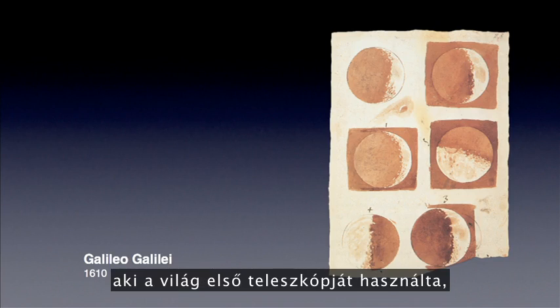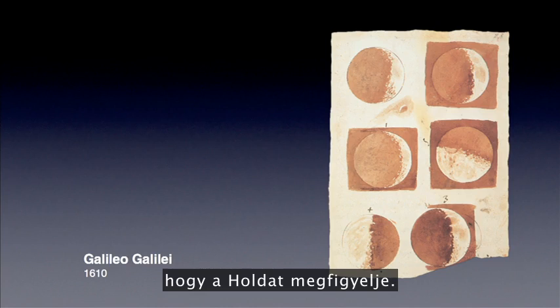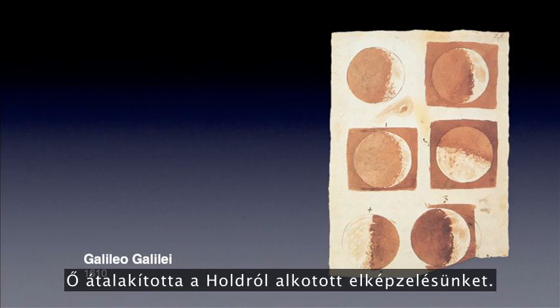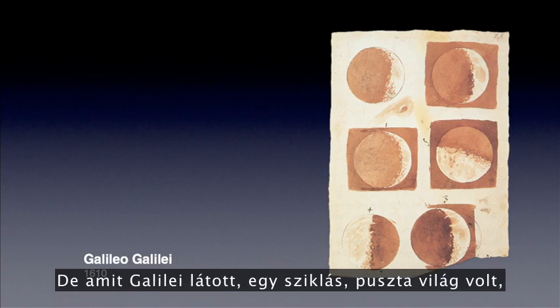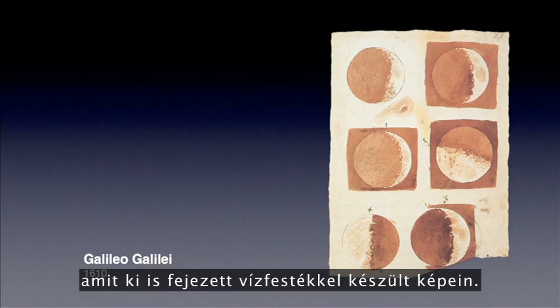I start with Galileo, who used the world's first telescope to look at the moon. And he transformed our understanding of the moon. The perception of the 17th century was that the moon was a perfect heavenly sphere. But what Galileo saw was a rocky, barren world, which he expressed through his watercolor painting.